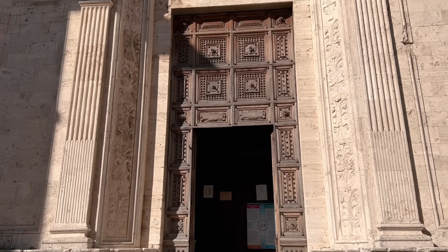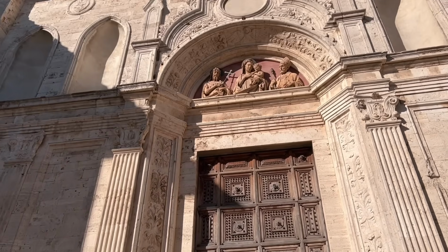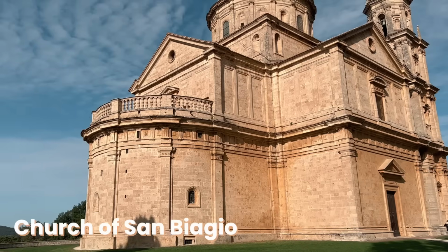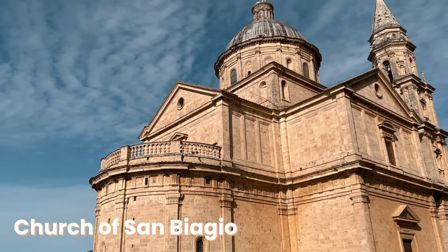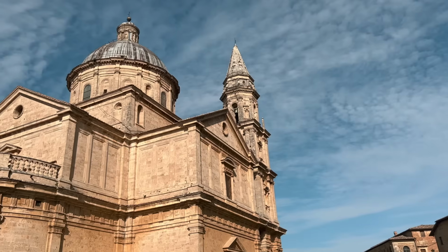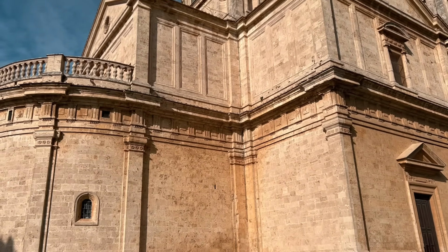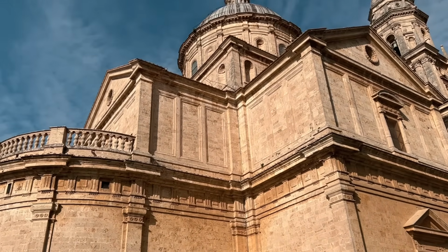And I strongly recommend exploring the oldest church in town, the Church of Sant'Agostino. Founded in 1285 and restored in the 15th century, it houses numerous important works of art. And of course, the Church of the Madonna di San Biagio. Built between 1518 and 1540, it's considered a true masterpiece of Italian Renaissance architecture.